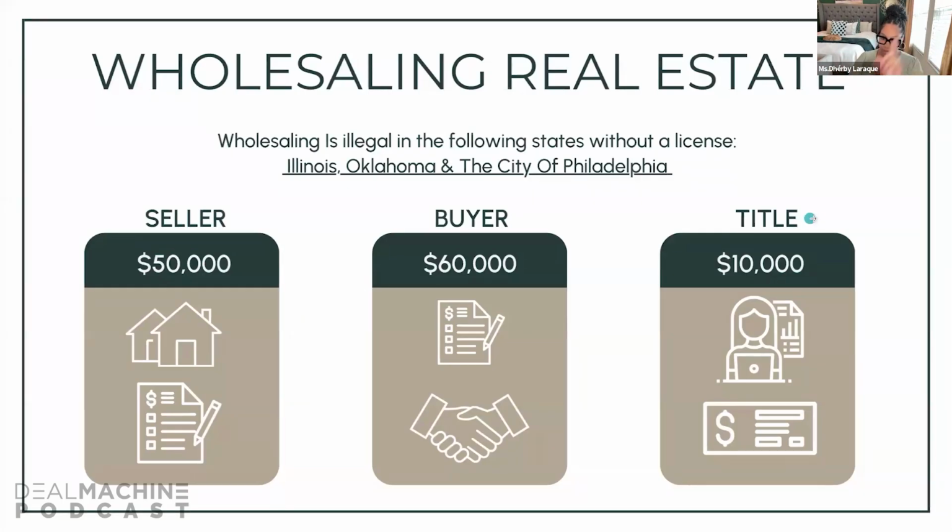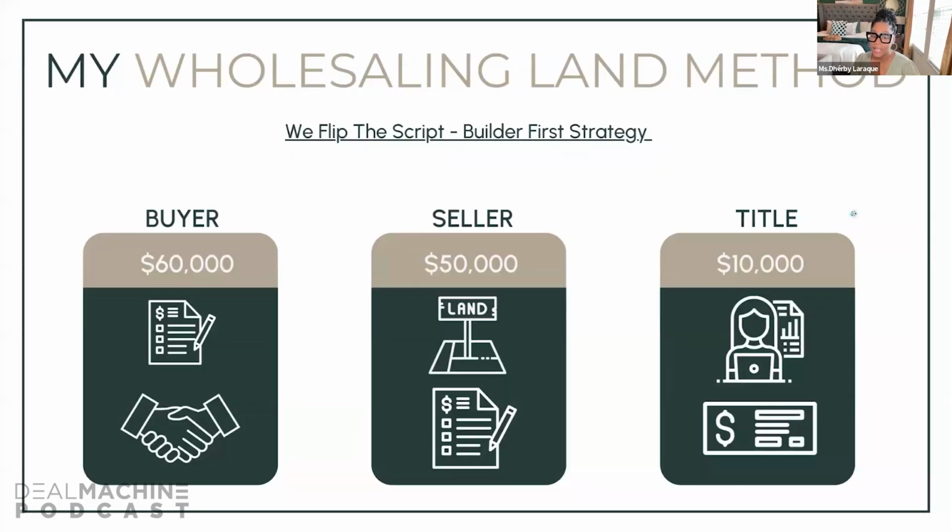Typically how it's done. Not with land, okay? Do not do this with land because it will not really reap you the results that you are looking for. Okay, with land, we flip the script. So instead of going out and finding the seller first, we go out and find the builder first. Like Matt said, I do my builder first strategy. I go out and find builders like DR Horton, Adams Homes, Lennar Homes.